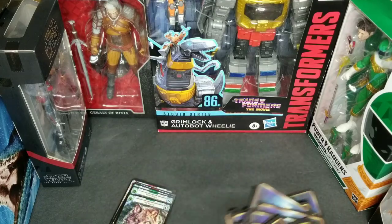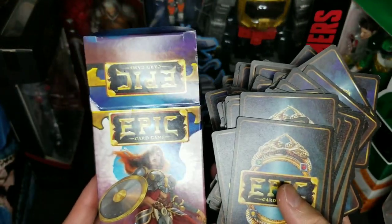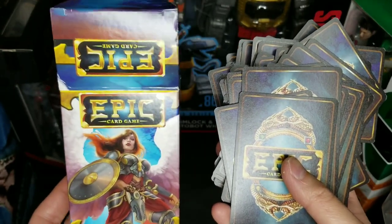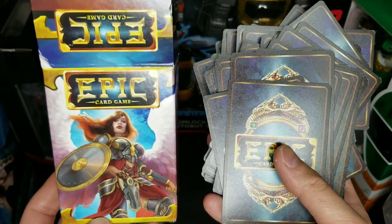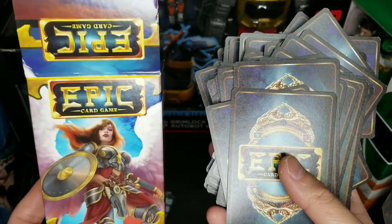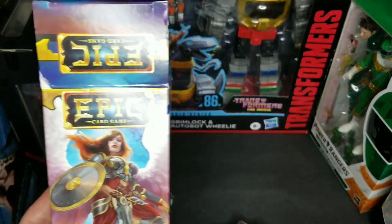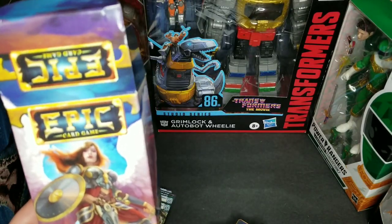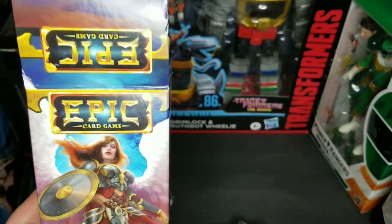So yeah, that's this game right here. It's $15.99 plus tax. You can buy it online or at your local board game store, and that's it. So yeah, if you guys like card games and like ones that aren't too long but have depth to them, this is a good one.